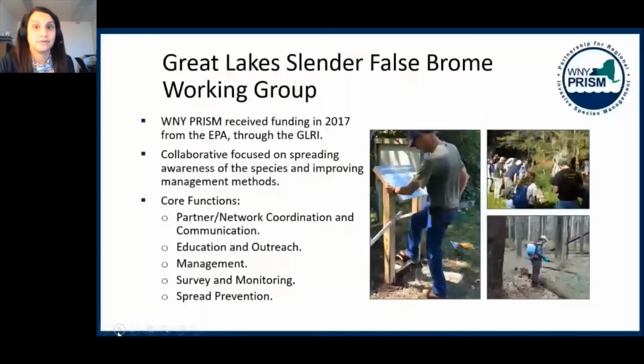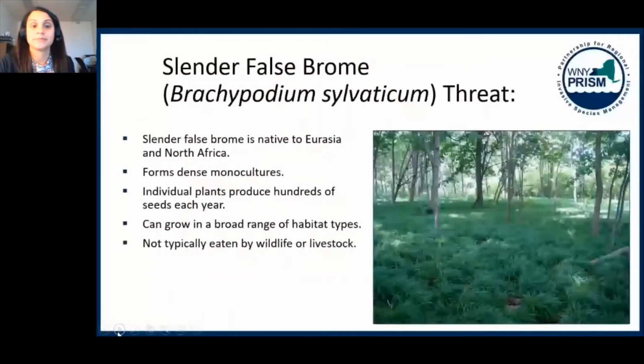So why are we putting all of this effort into slender false brome? Slender false brome, or Brachypodium sylvaticum, is a species of grass native to Eurasia and North Africa and is highly invasive in the region. The species forms dense clumps, and each clump produces hundreds of seeds, and this leads to the formation of monocultures and the exclusion of native biodiversity in the area. In the picture, you can see those individual clumps, and also notice that no other species are present in the understory.